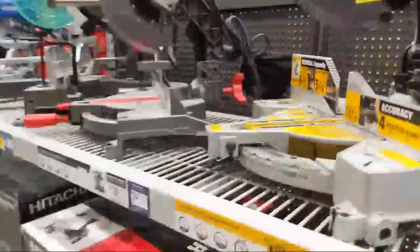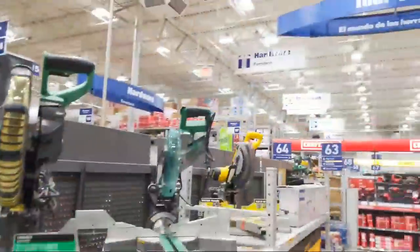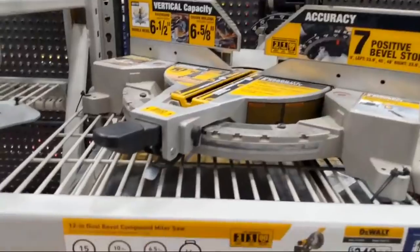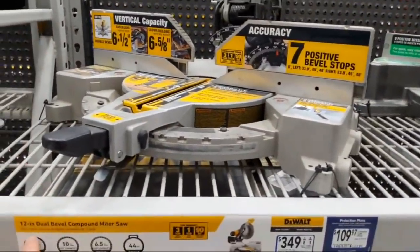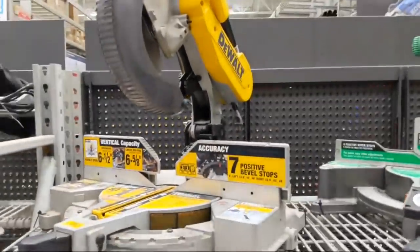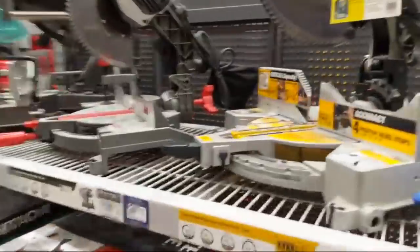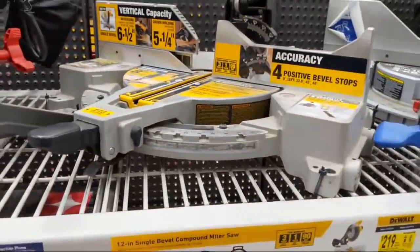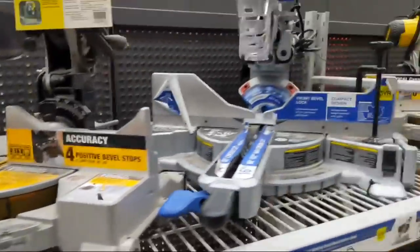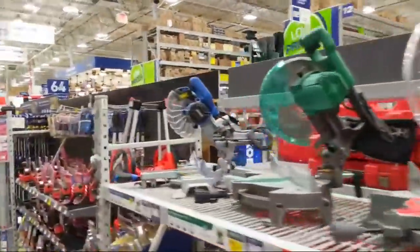So they would go with, and I don't even think they have one here, a lot of the guys would rock the stationary. It wasn't even a slider. 10-inch. It was a double bevel compound, but it was just a stationary. It wasn't a slider. That's what they would use. They didn't like the 12-inch. Me personally, I've never had a problem with my 12-inch.